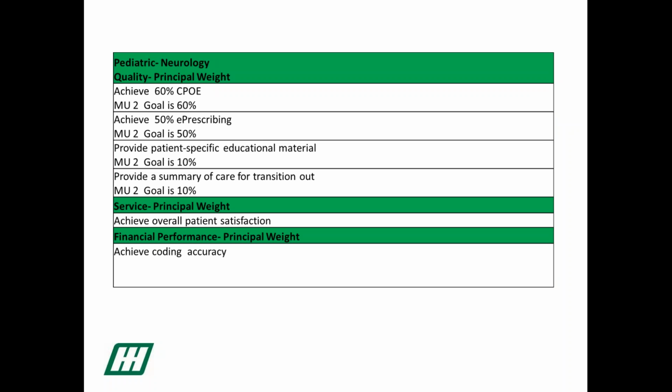Another example here is the Pediatric Neurology. We have a tool in our EMR that can actually run reports for meaningful use and some PQRS measures. And this one achieved 60% of CPOE, achieved 50% e-prescribing, provide patient-specific education material, provide a summary of care transition out. And so each of those, we have a percentage that we monitor, and we can refer back to it, whether it's a monthly, quarterly, yearly report. We can make sure our providers are on target meeting those measures throughout the year.